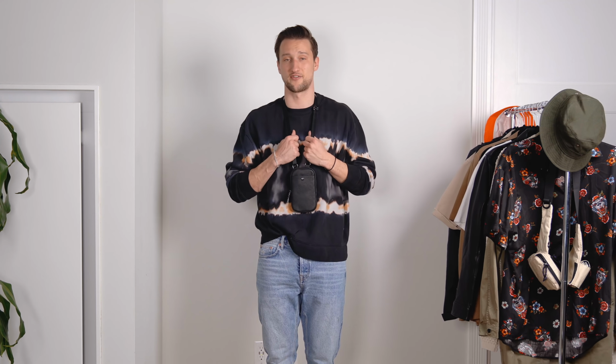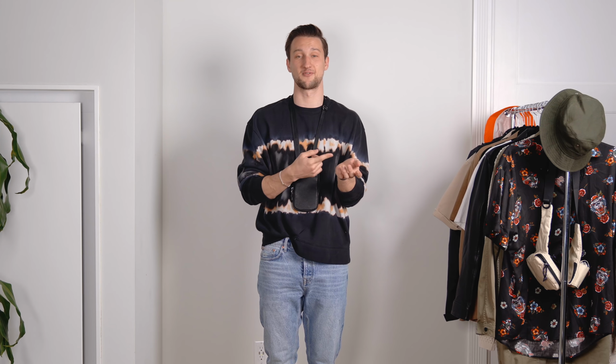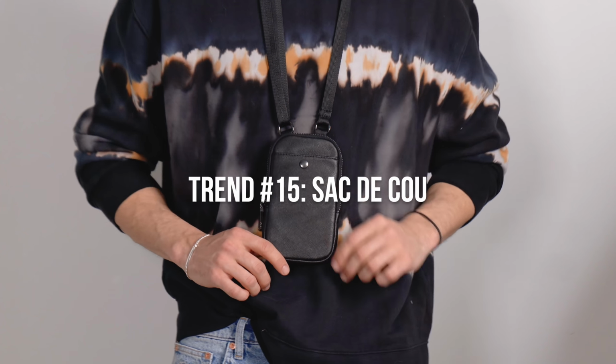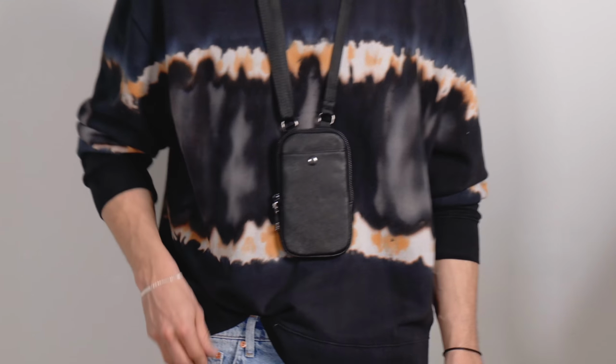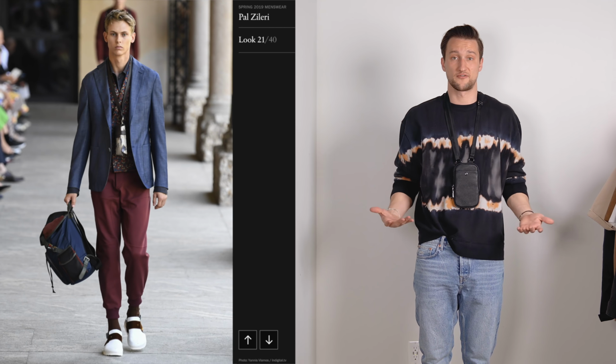Around my neck, also very 90s, literally reminding me of what I used to have hanging around my neck that had my key in it, my Metro card, like the German version, my Straßenbahn-Abo, and my lunch money. But this one is a little bit more sleek. It's from Zara. It's called a sac de cou, at least that's what Vogue Homme, the French Vogue, called it when I looked into the trend reviews. Seen a lot of this, also for me kind of falls into the category of pockets and storing stuff. That's what pockets are for, right?